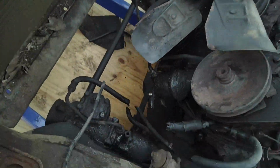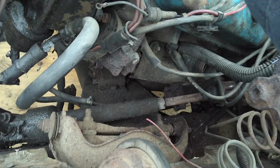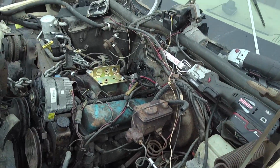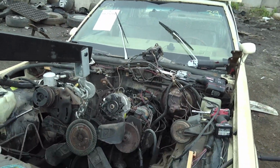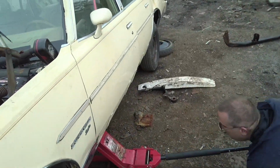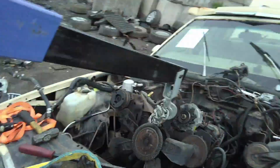Doesn't move anymore. How do we get more stuck? The starter's stuck. Oh, come on, man. Right under the tail of the transmission, sort of. That's why I get the transmission. Yeah. Oh, you're jacking the car up. Jack it up. Lift it up, yeah.